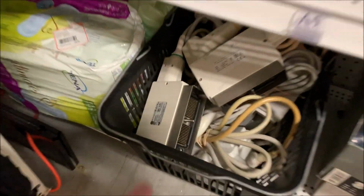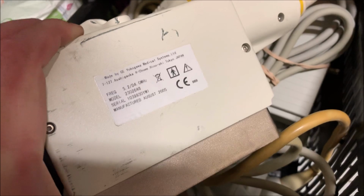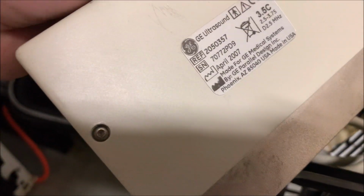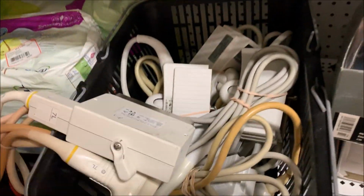Next, don't sleep on medical supplies. You can do really well with it sometimes. This is going to be fun to try and find. We're looking for the one that ends in 357. Looks like it's going to be this one. That was easier than I thought. Let's get that out.